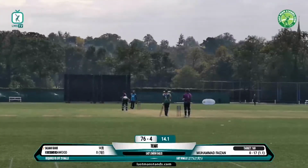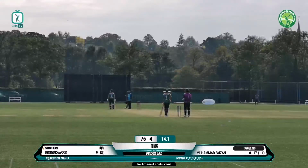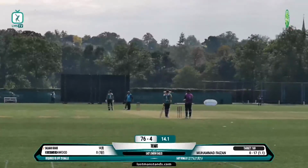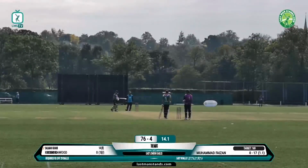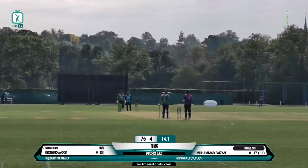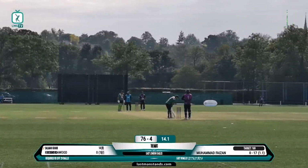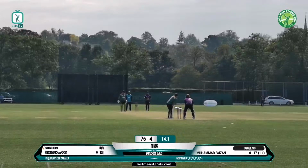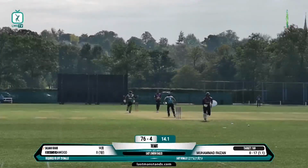4 wickets down, but effectively this is the last batting pair. The Barbarians have only got 6 batsmen here today. Missing a few players. And it's going to take a miracle from here.